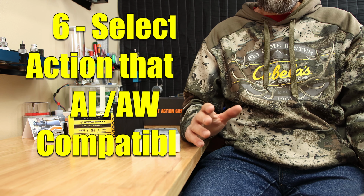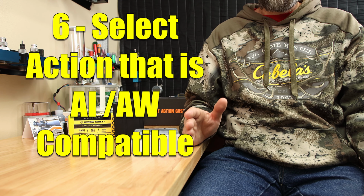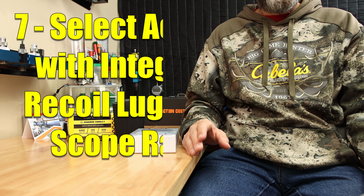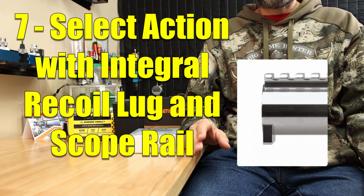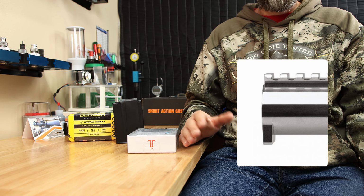Number 6, when picking out your action, choose one that is AI/AW compatible so you can run whatever magazines you want. Number 7, buy an action with an integral recoil lug and scope rail. I know I went this route simply because there would be fewer points of failure.